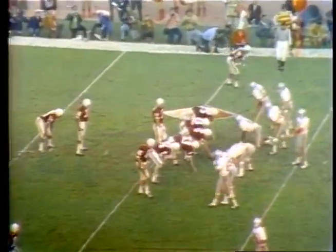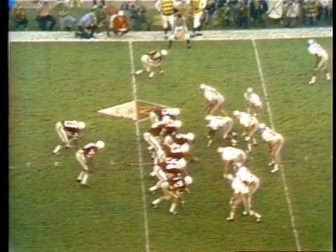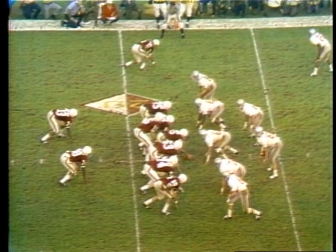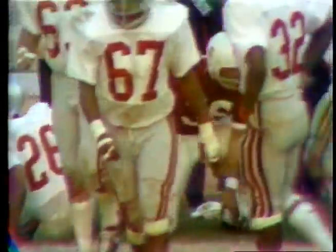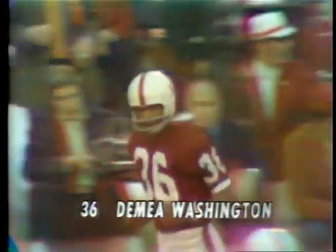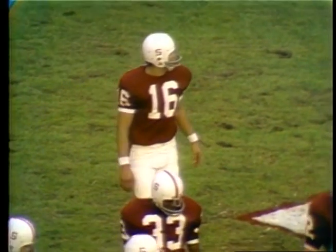Stanford's ball under 22 with a first down. Jim Plunkett today is 10 out of 18. They haven't been able to get the ball to their ace receiver, Bataha. Quick hit on the sideline. That was Demia Washington now, who's caught 4 passes. Tim Anderson drove him out. Bataha has caught 1 pass for only 5 yards. And he's their big receiving threat.